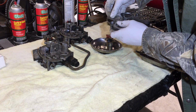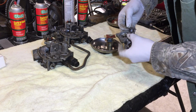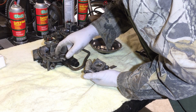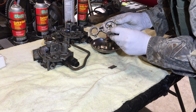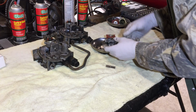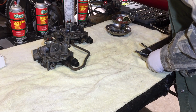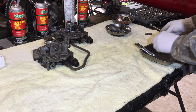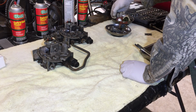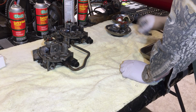Alright. These are all coming off pretty decently. Obviously you can scratch. This is just aluminum, so. In fact, yeah, I think it's aluminum. Alright. So those are apart, ready for cleaning and reassembly. Now we're going to go a little bit deeper. Here, let's put these with this guy here. Whoops. We'll keep all these together. That way it's not quite as confusing.